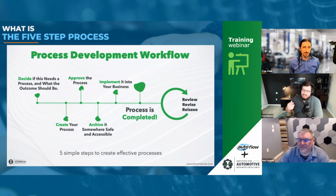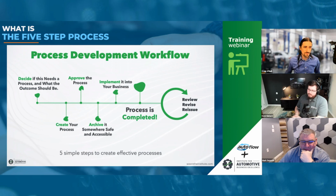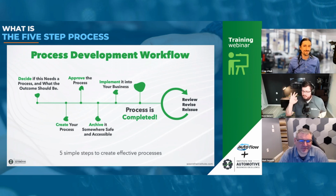Yeah. So it needs to be safe and accessible, meaning your whole team needs to be able to access it, both for use and for updating if need be. And then there's implementation, and that's a general, well, of course we're supposed to implement process. What do you mean by that? There's 3 pieces to implementation.